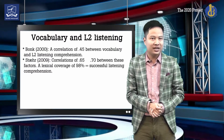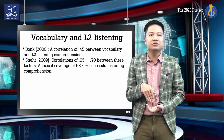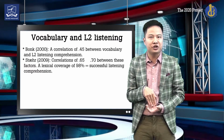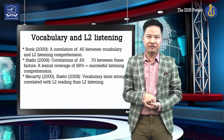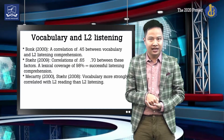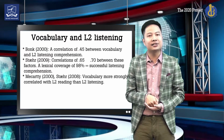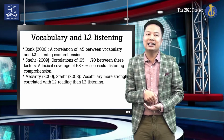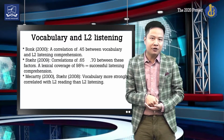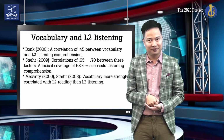This is problematic because in the absence of an empirically defined threshold, the tendency has been to simply use the lexical coverage figures from reading research and assume that they also work for listening comprehension. However, there is research which indicates that the influence of vocabulary knowledge differs in the two modalities, at least in the second language case. McCarthy in 2000, for example, studied lexical and grammatical knowledge in both reading and listening comprehension and found that vocabulary knowledge explained a larger amount of variance in reading than in listening.